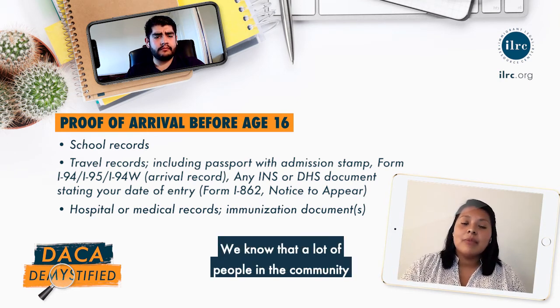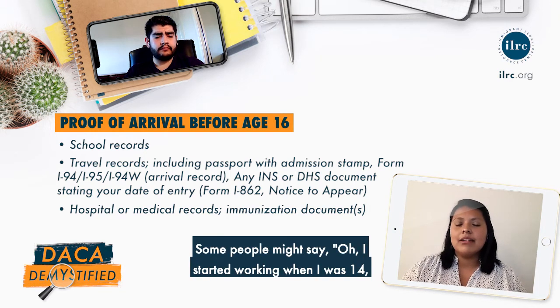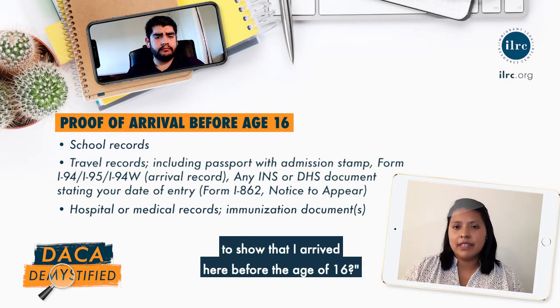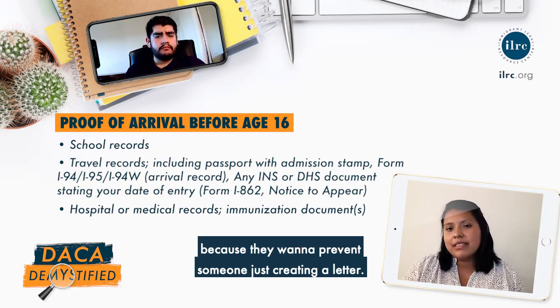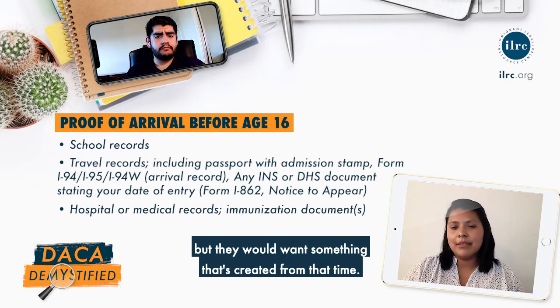We know that a lot of people in the community speak about maybe getting a letter from someone, right? Some people might say, oh, I started working when I was 14 and I never went to school. Can I use a letter from my employer to show that I arrived here before the age of 16? That's not the best type of evidence to use, right? USCIS would want something that's created at that time because they just want to prevent someone just creating a letter. Not that someone would do that, right? But they would want something that's created from that time.